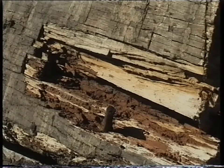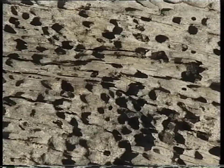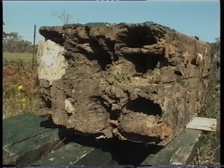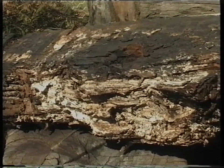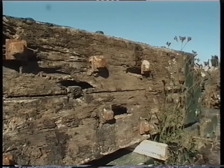The timbers that are here now are well past their use-by date. That particular piece has been affected by water that's flowed down the hill and got into the abutment. The water hasn't drained away, it's softened the timber and caused it to lose its inherent strength.